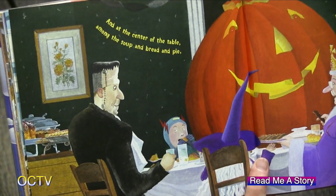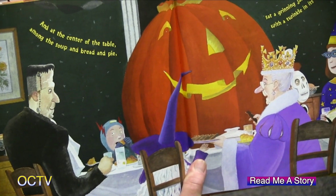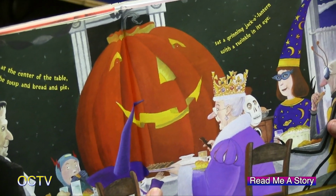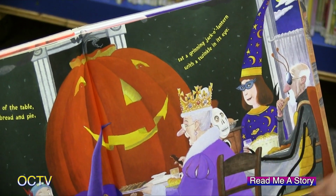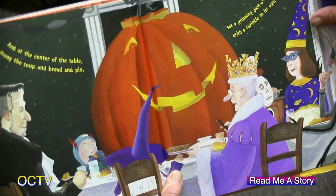And at the center of the table, among the soup and bread and pie, sat a grinning jack-o'-lantern with a twinkle in his eye. Well, even Granny's dressed up. Look at the size of this pumpkin. And he has a happy face.